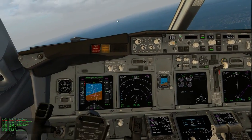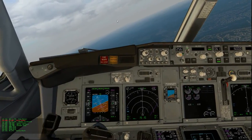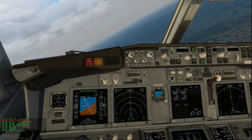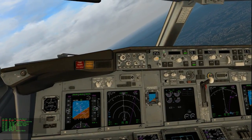Alright, now the right turn. Full flaps. All hand flying here. I usually try to hand fly up to like 10,000 feet. Let's start the climb.